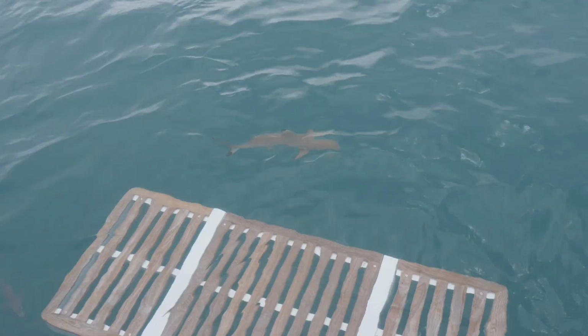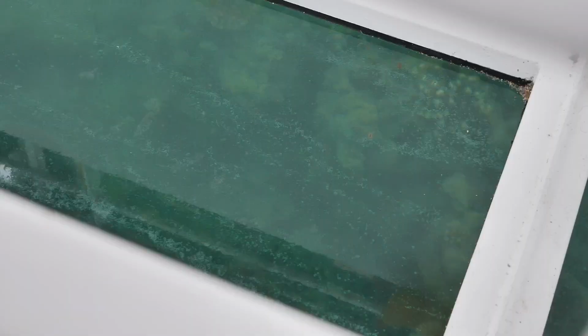We can just go for a swim off the back of the boat, which is where there's just reef sharks just chilling. Are they still there? Yeah, there's reef sharks. Massive. They're about a meter long. We can go out in the glass bottom boat, or we can go out and check out a few little bits of coral that are out here, which apparently is deeper water, and there might be a little bit more clarity, maybe a little bit more color as well.